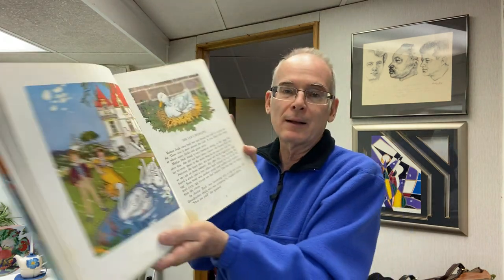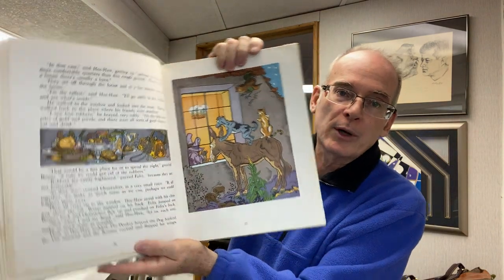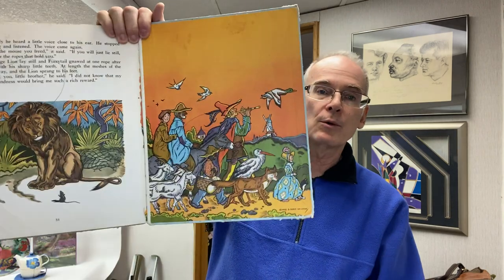But again, the great thing about these books is they have such wonderful illustrations. It's hard to find them in excellent condition because again, they're children's books. They're well loved. Many fingerprints, torn pages, pencil, crayon, those type of things. Oh, I just noticed this is missing. Its back page has been torn out. But still, it's a beautiful thing.